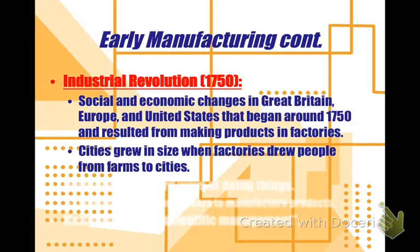You worked on your farm. Now, when we started creating these things called factories, people went to the factory for work instead of at home. So people started leaving the farm and went to work in these factories, and people moved to where the factories were, and now we have these big cities, or cities growing around the factory.